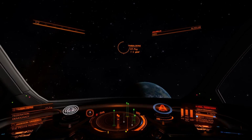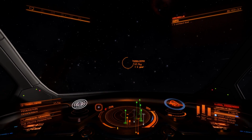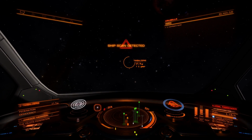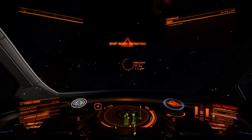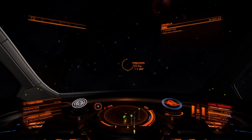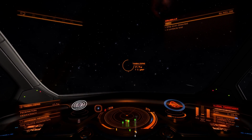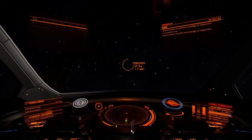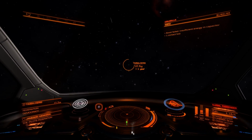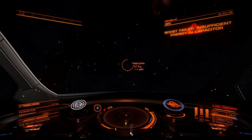Okay, let's boost away because I'm carrying illegal passengers, so I don't want to be scanned by anyone right now. Looks like I've increased the no scanning. No scanning. Looks like we might have got out of range of the scans. We might be lucky. We're doing about 400 meters per second with a boost. That's pretty good for a boost on a little ship like this. This is stock, remember. This is not engineered.